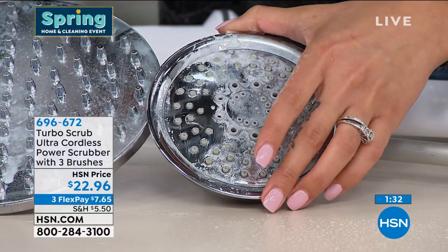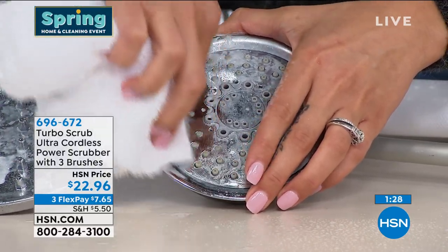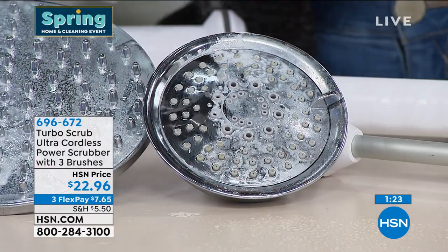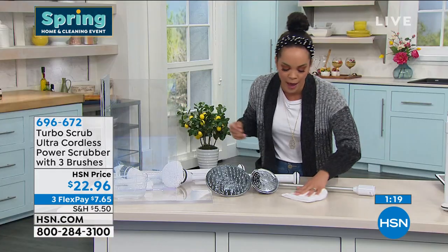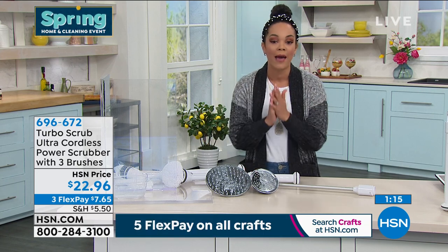Look at the difference, right? And that took me seconds, right, Matt? That took me seconds to clean. I have no cords to fuss and muss with. It's rechargeable, so I don't have to be like, oh, where's my battery? Because I can never find the batteries in my house. I'm switching them out with different remotes. So no batteries that you have to use. We give you all 3 brushes, and we give you the extender.